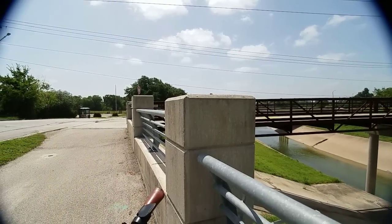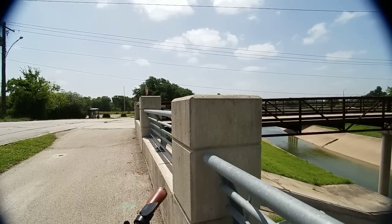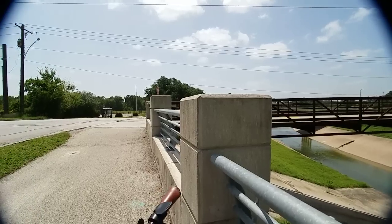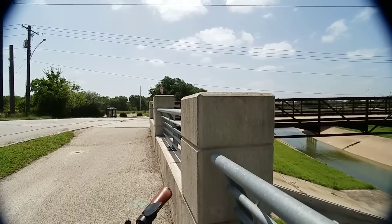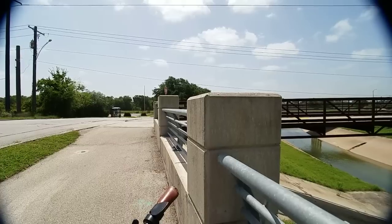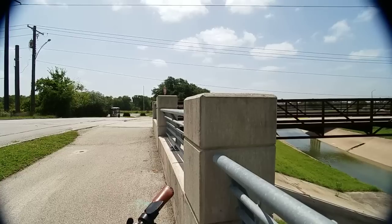Alright, this, and it's not tracking me where I am. It's telling me I'm in a different location. I hate this GPS. Why can't it figure out where I am?